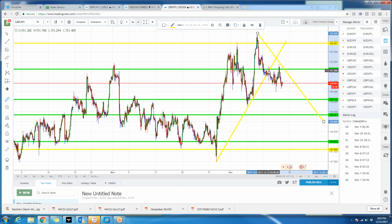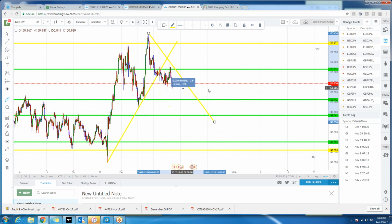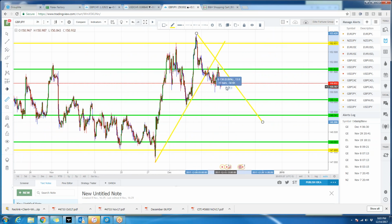It resisted our, I think this is 1 hour. It's got to be our 1 hour. So it came and checked our 1 hour, resisted it. So we don't know if it's going to come back and test it again. But if it tests like right here and starts going down our trend line, we know we might have a good sell trade going in.